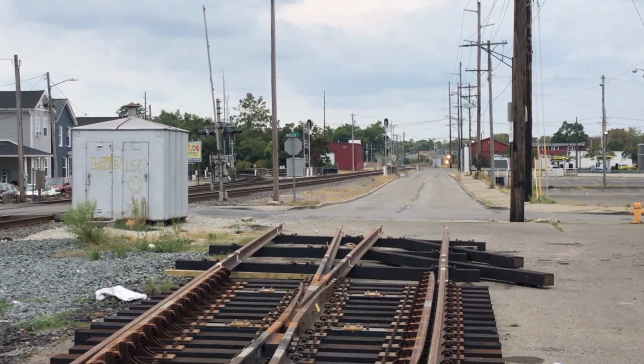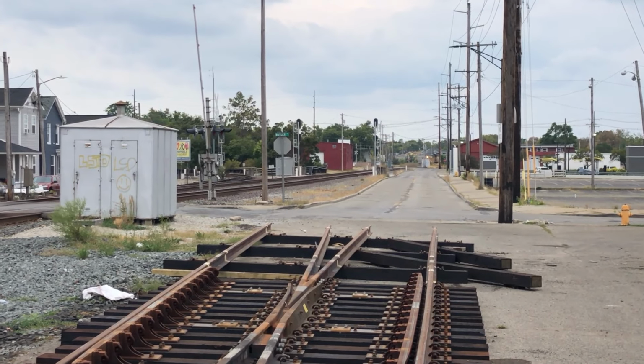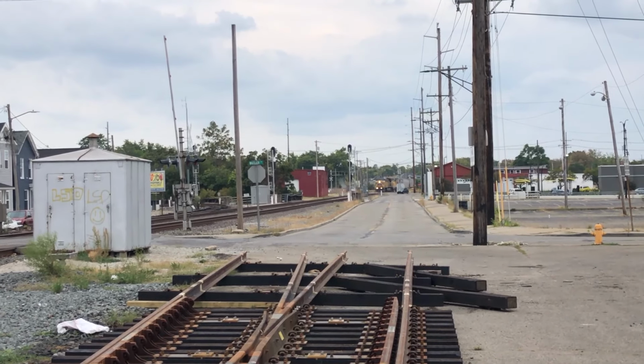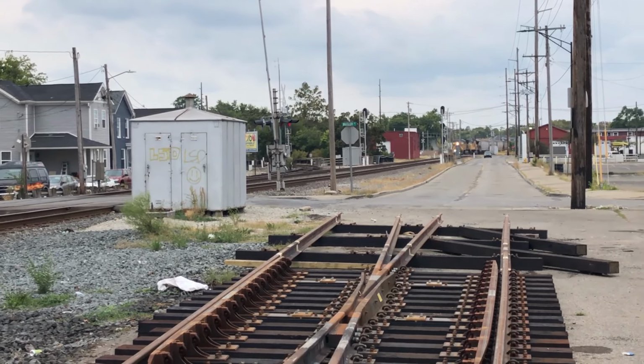Okay, here's the beginning of part two. Looks like we might have a grain train coming here with UP power, so I'm going to say this is an NS. Maybe we'll see Timmy on these cars.